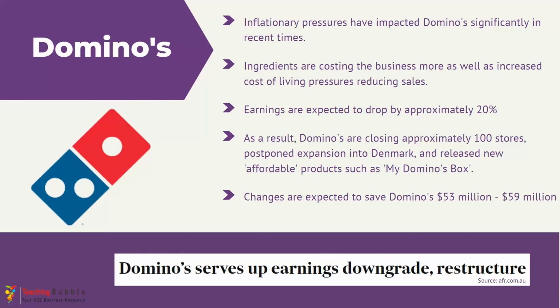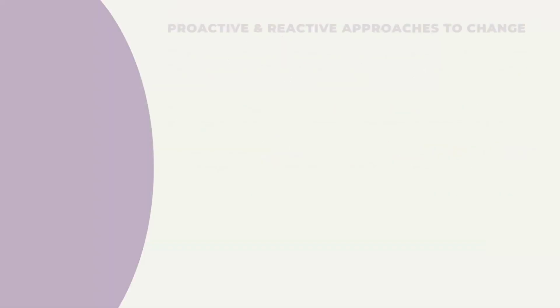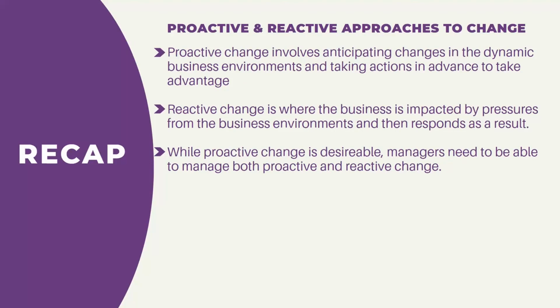And so these measures that they've implemented are expected to save Domino's between $53 million and $59 million, which illustrates, I guess, the effective reaction to a changing economic environment and shows how they've been able to successfully implement reactive change. So, just to recap, proactive change is about anticipating the changes in the dynamic business environments and then taking actions to try and take advantage of them. And reactive change is where the business is impacted by those pressures and then the business responds by implementing changes as a result.